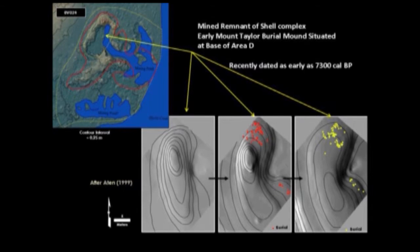And then over the course of, say, 200 years, they interred minimally 175 individuals. The shell mining, when it came in, all of this had already been destroyed. And so it's likely that this burial mound, again, dating to around 7,000 years ago, had upwards of 1,000 individuals interred in it before they stopped, before they basically capped it off and converted it into another kind of shell mound.